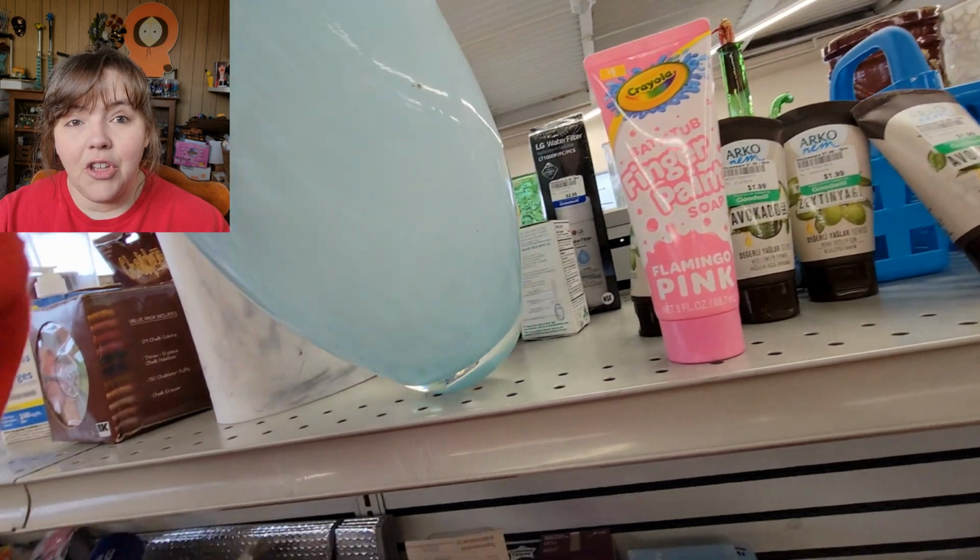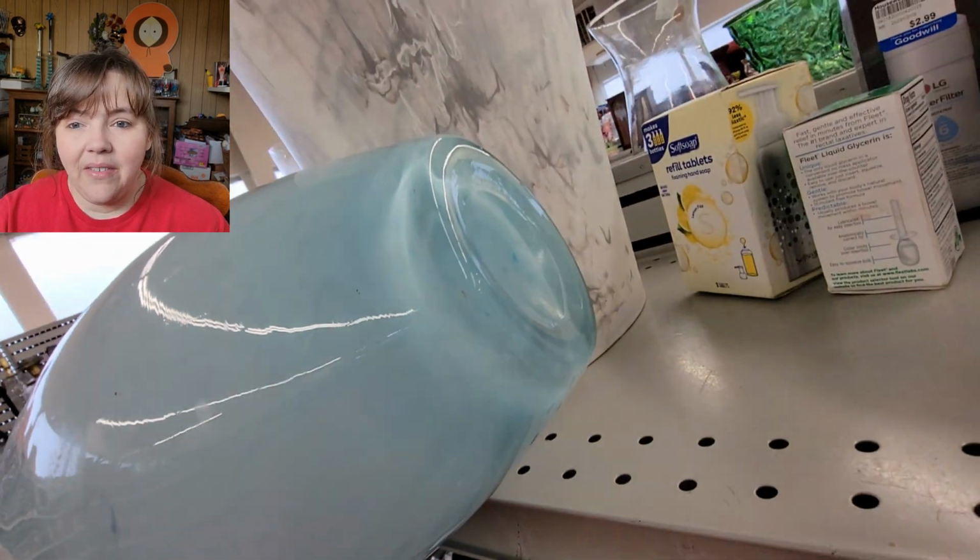That art glass vase there was huge. It was so heavy. It was so heavy.